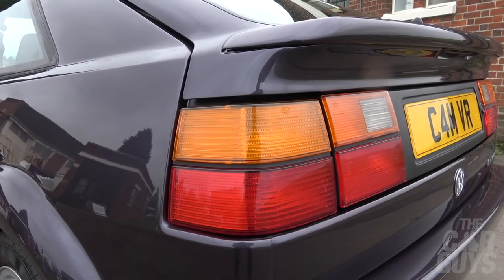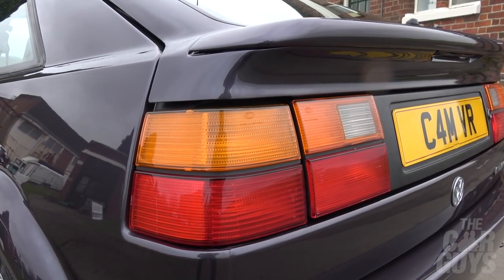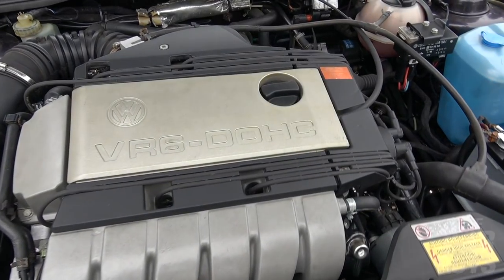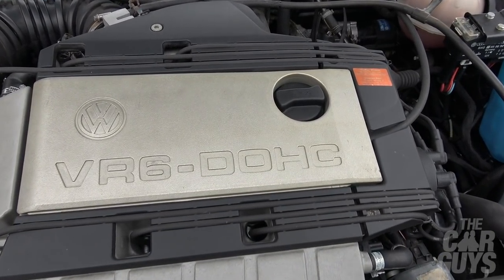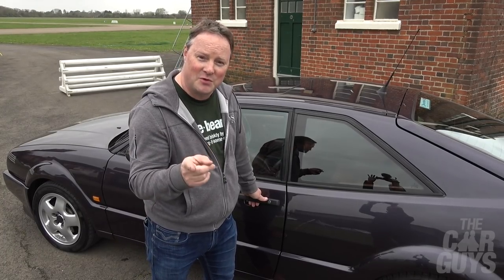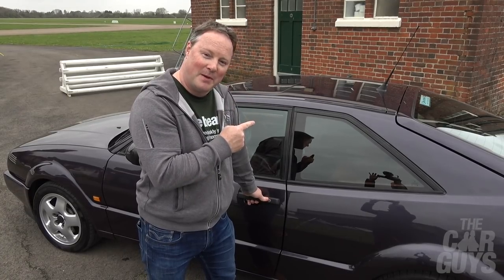It's got this lovely metallic purple paintwork. It's got a 2.9 litre V6, the legendary VR6 engine, and that gave 0 to 60 in 6.7 seconds. The top six best-selling Volkswagen dealers got one of these campaign cars. Now inside they've got a little secret, which is the quite striking terracotta interior.